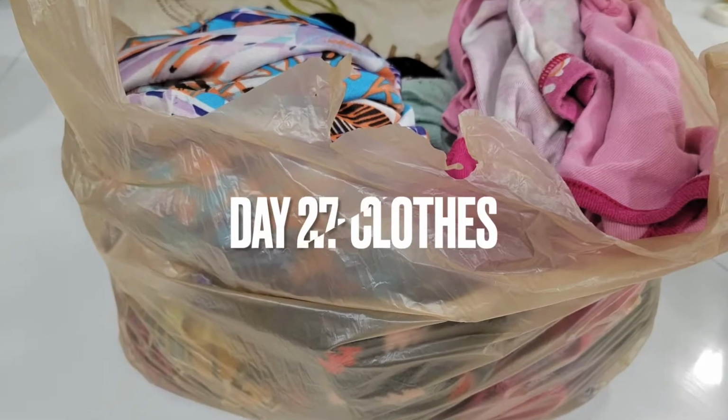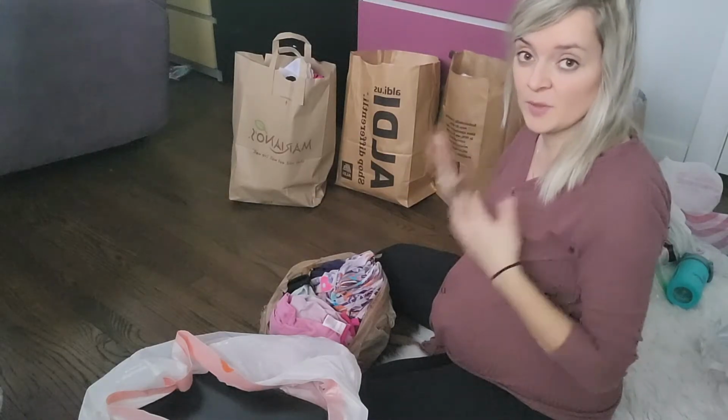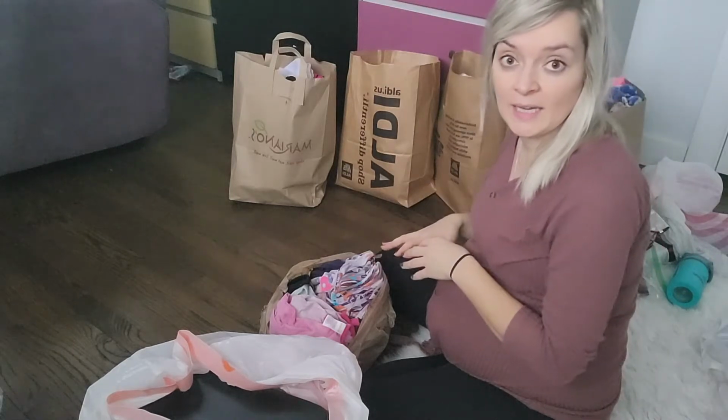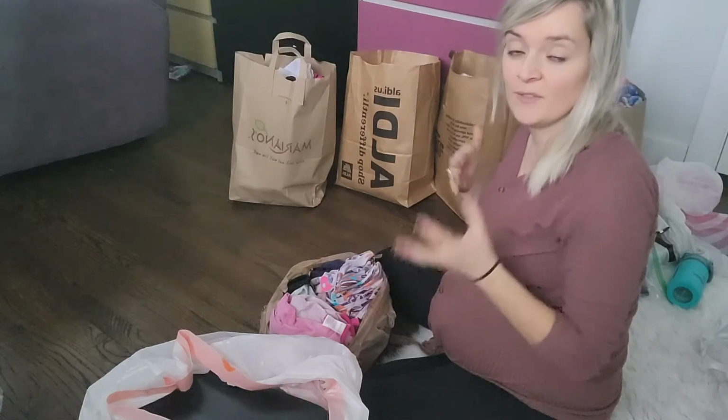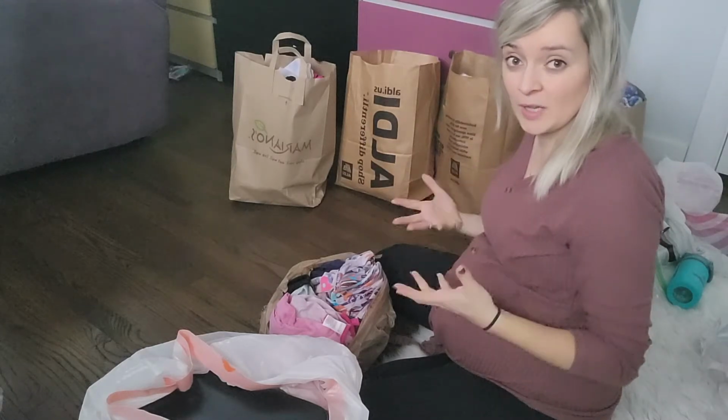I ended up moving all the girls into one room because we obviously need to prep the home so that we have a space for the baby to come into. So I went ahead and I tackled some of their clothes, because obviously moving into one room means making sure that it is decluttered and not super cluttered in the room.